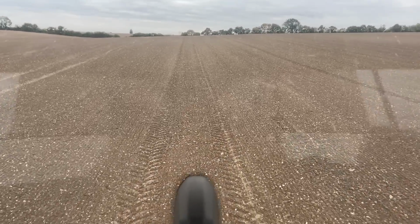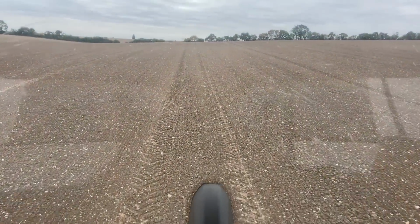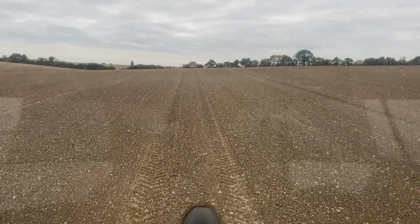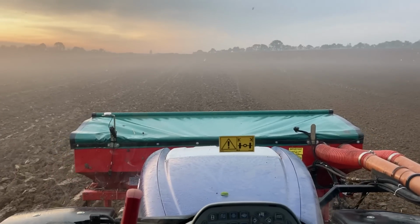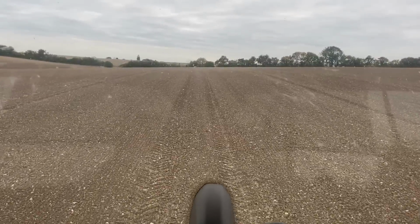Hi guys, I'm now out in the sprayer. It's now Saturday afternoon, just spraying, I'm doing some pre-emerge sprays here, running in where the tractor wheels went with the rolls. Yeah, and this is exactly the same place as where I started off the beginning of the video, actually, just obviously doing the spraying instead of the drilling.